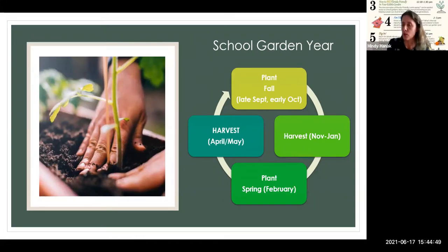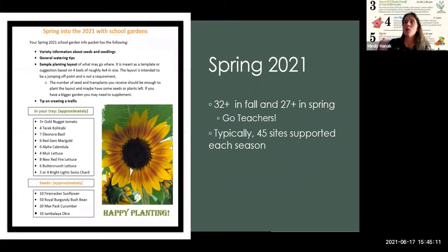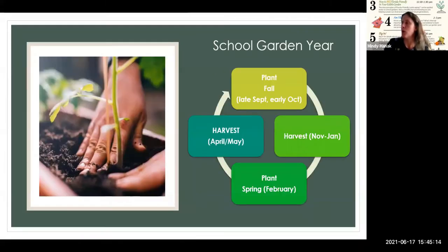We planted a little bit later this past year because we had some impacts from COVID and we wanted teachers to have a chance to orient to the changes in their routines. So they had okra and stuff like that and some sunflowers they probably still need to pull before they put the gardens to bed. So along with the plants, the teachers or the volunteers come and pick up those plant materials and seeds.